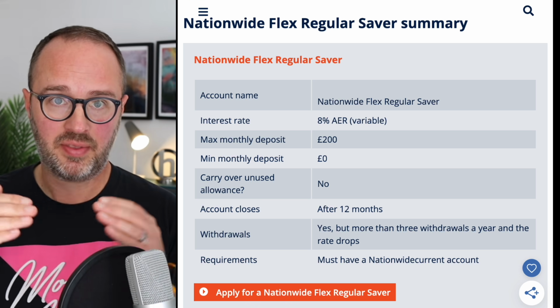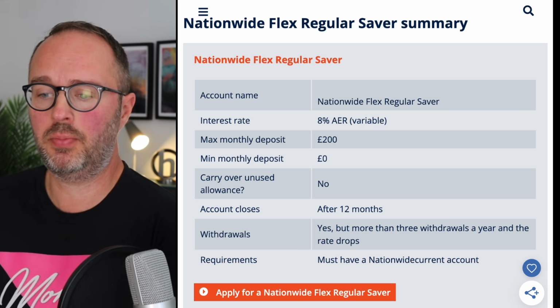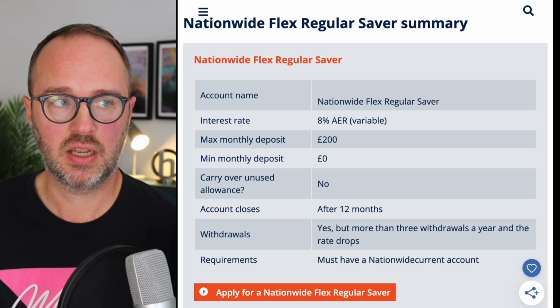The actual monthly, those £200 every month, that is a calendar month as well. So a word of warning, if you open this up towards the end of a calendar month, make sure you put that money in as soon as you can, because otherwise there's a chance that you might miss out on the allocation for that calendar month.